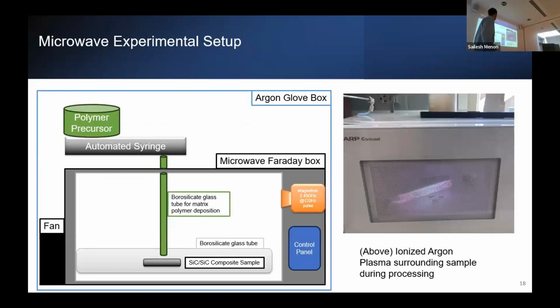And so we built a test setup and automation setup here, such that we can fabricate these samples under microwave in argon. Basically we have the same automated syringe that we had from the process in the furnaces, except the sample isn't moving this time. So we have a borosilicate tube and then another borosilicate tube that drops the polymer down, and then a cooling fan that blows cooling argon into where we're running our sample.